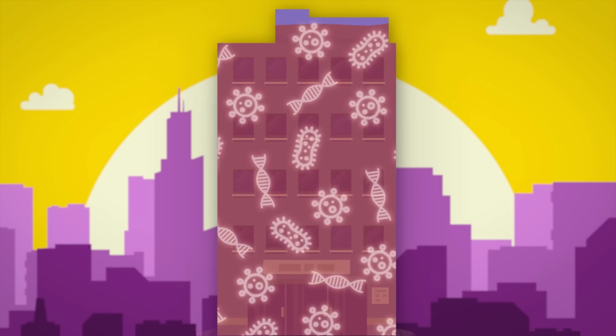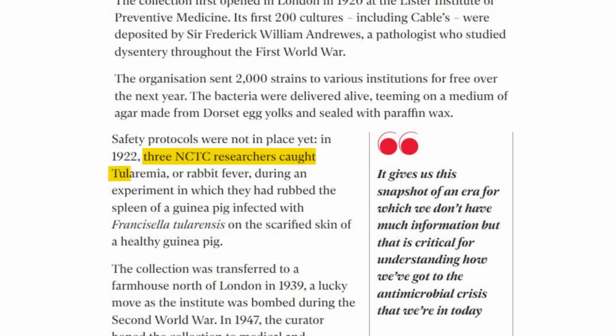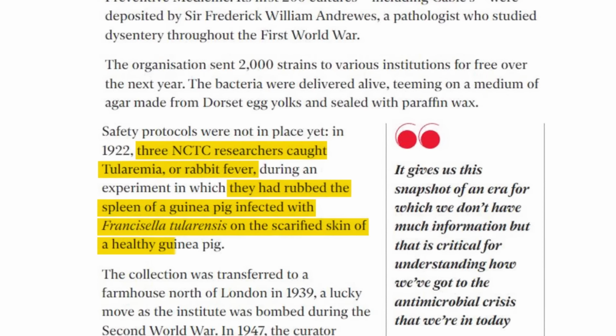In 1922, I guess before anyone invented lab safety standards, 3 NCTC researchers caught rabbit fever after rubbing an infected guinea pig spleen onto some healthy guinea pig skin. Which is mostly weird because why do they need 3 people to do that?